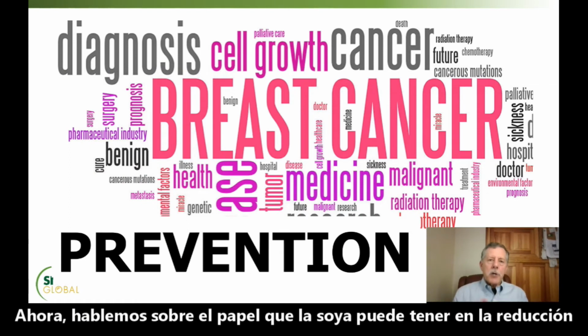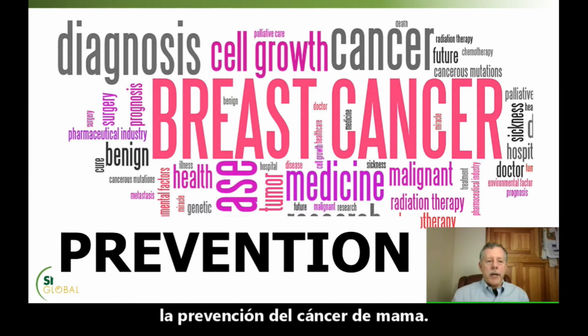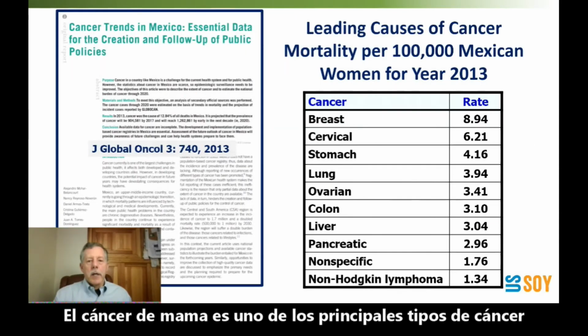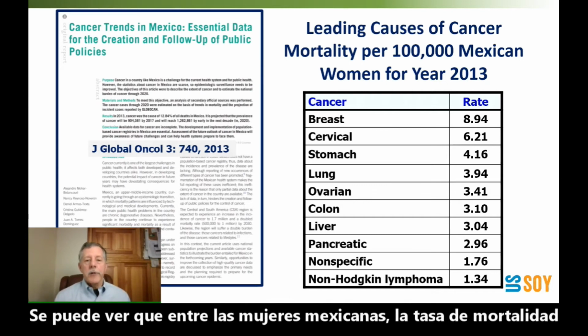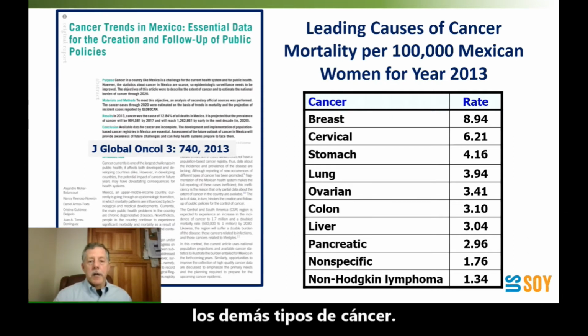Now let's talk about the role that soy may have in reducing risk of chronic disease, specifically in preventing breast cancer. And breast cancer is one of the leading cancers around the world, and you can see among Mexican women, the mortality rate for breast cancer was actually higher than for all of the other cancers. And these data are from year 2013.